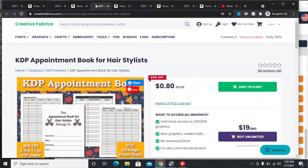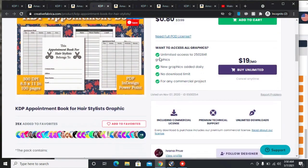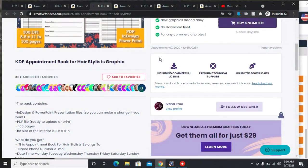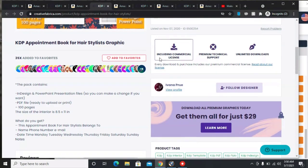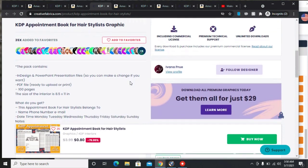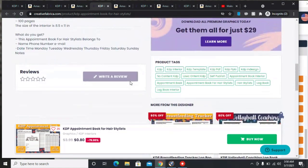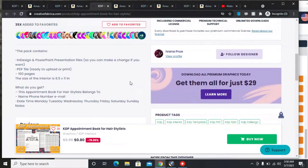We're gonna go to Creative Fabric and see what interior they have for us. It's the KDP appointment book, and 35 people have added this to favorite. What do you get with this book? This appointment book for hairstylist belongs to. You have the name, phone number, email, date, time, and days of the week. That's Monday, Tuesday, Wednesday, Thursday, Friday, Saturday, Sunday. And they also have the notes. So no reviews yet.